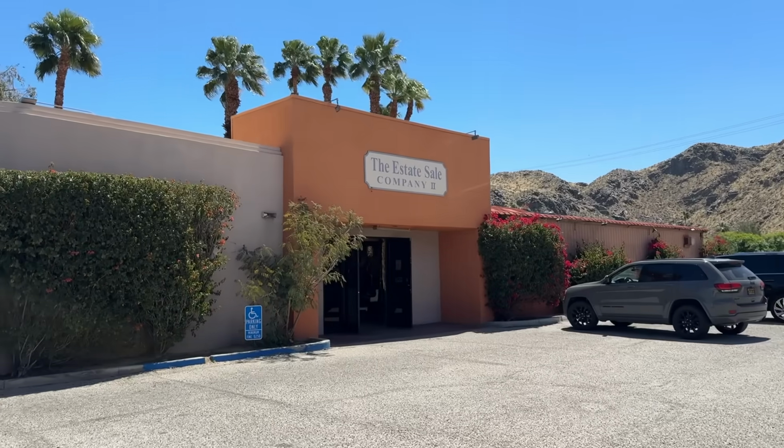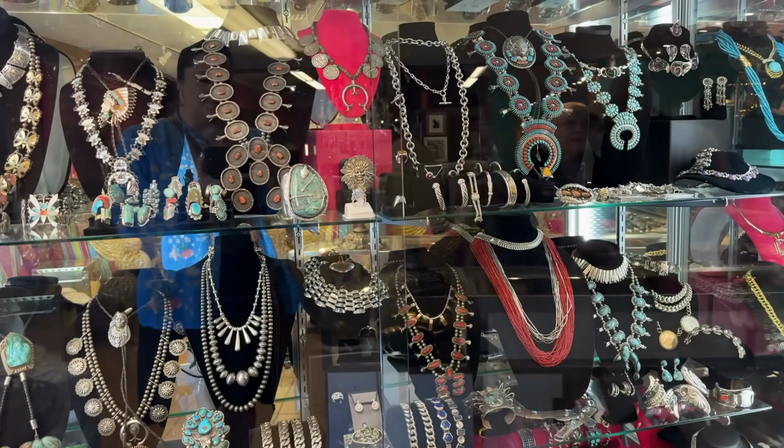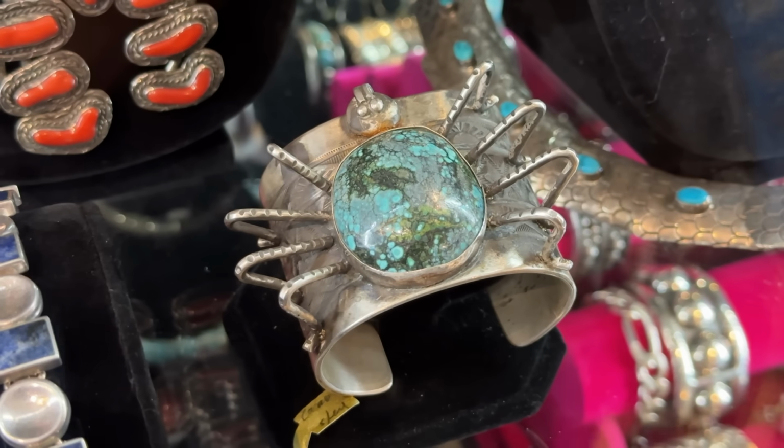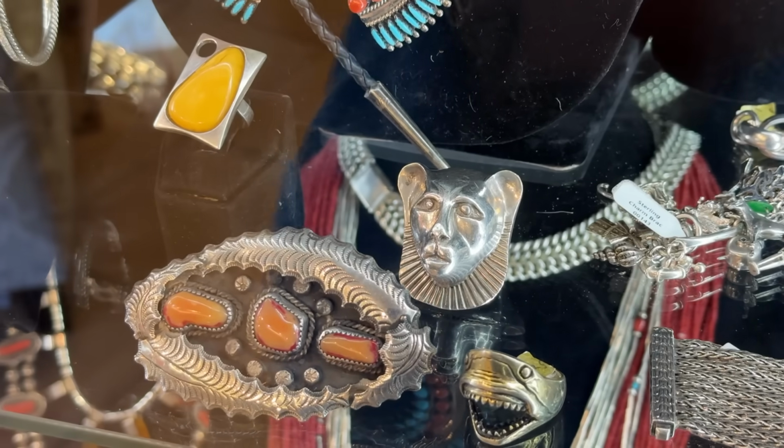Now we're crossing the parking lot to one of the other large buildings. This is my favorite of all the buildings because there is a section of the store that is dedicated completely to vintage jewelry, which is kind of honestly my thing.